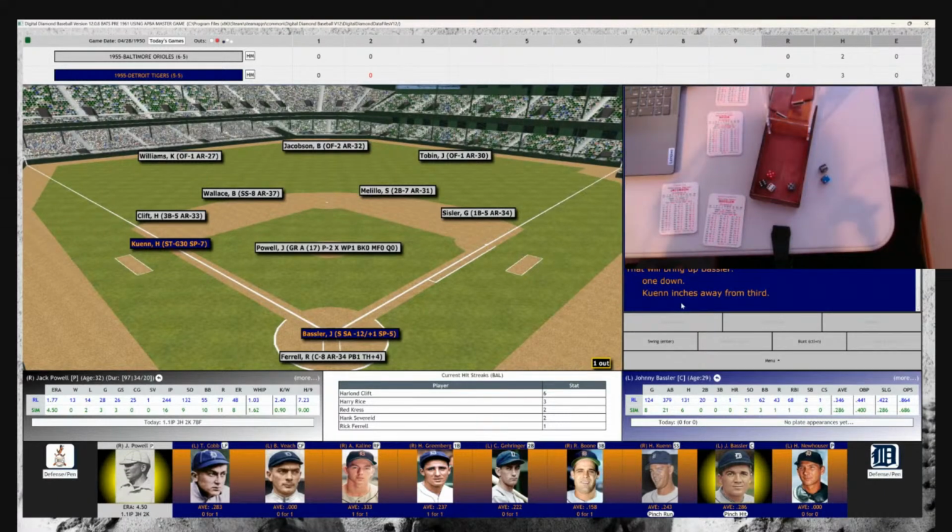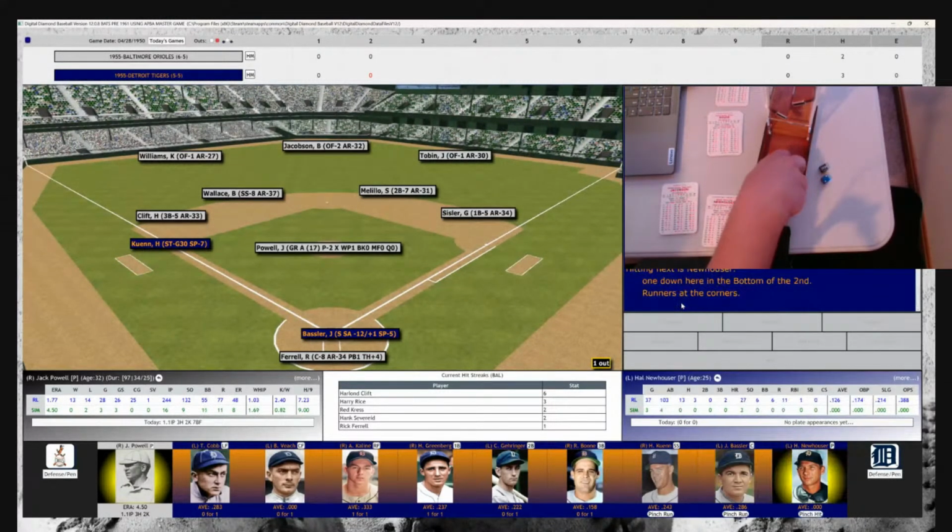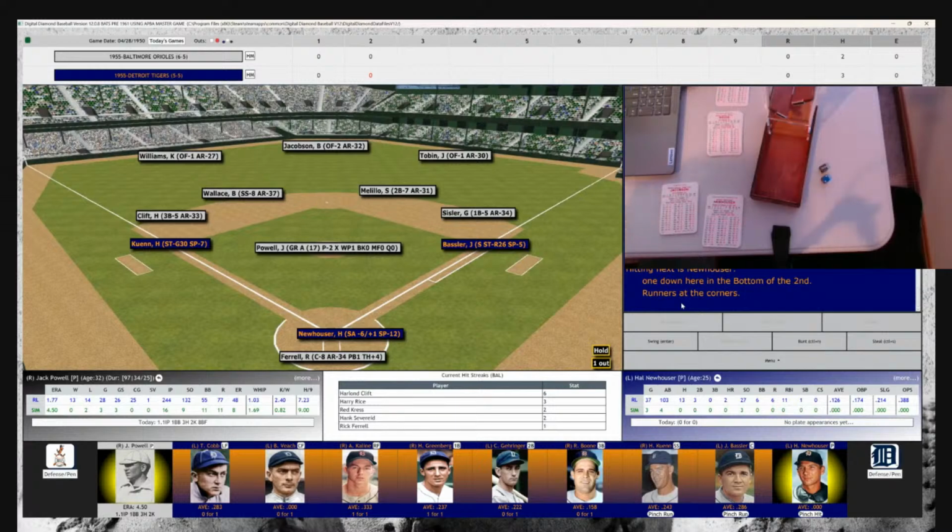Here's the pitch to Johnny. That's going to be a base on balls. So they walk Johnny, and that'll set up NEWHOUSER. And NEWHOUSER, he is 0 for 4. Runners on first and third. They're going to let him swing away. Here's the pitch to Howe. And that's going to be a fly ball out to left field.